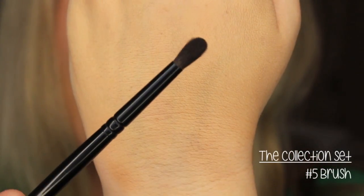It's great for smudging kohl along the upper lash line because it is so small but yet still is a blending brush. So perfect for getting right in there and blending things out as well. Also along the bottom lash line, what I love about it is, again, these brushes are so perfect for sensitive eyes because they're so soft that you can get really, really close to the lash line without any irritation at all.